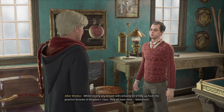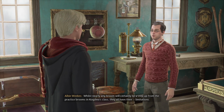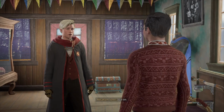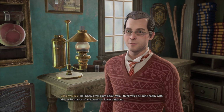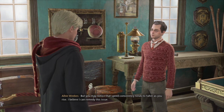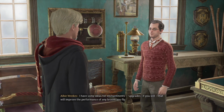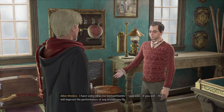Whilst nearly any broom will certainly be a step up from the practice brooms in Kagawa's class, they all have their limitations. You seem to be a flyer who might be interested in, say, some enhancements? Go on. Ha! Knew I was right about you. I think you'll be quite happy with the performance of any broom at lower altitudes. But you may notice that speed consistency tends to falter as you rise. I believe I can remedy this issue. I have some ideas for enchantments, upgrades, if you will, that will improve the performance of any broom you fly.